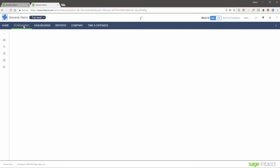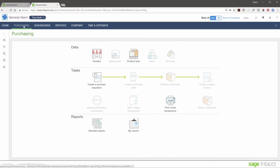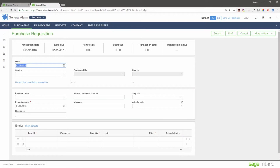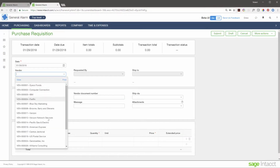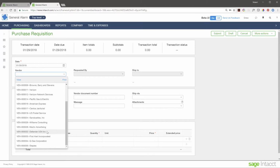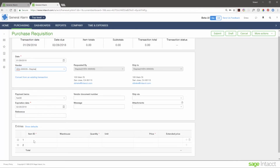But when we go over to the purchasing overview for Drew, we see that a lot of things are grayed out. Drew doesn't have the ability to create purchase orders or shipments or create vendor invoices, but he can create purchase requisitions. And so I'm going to go ahead and create a purchase requisition really quick as Drew. And I'm going to pick a vendor here. Let's say we just need to order a few things from Staples.